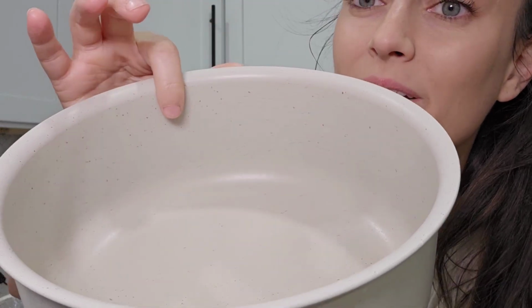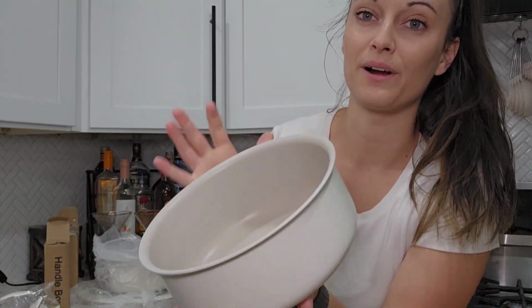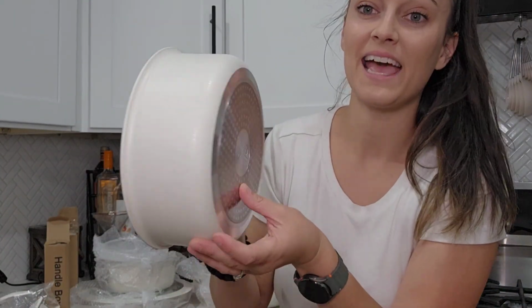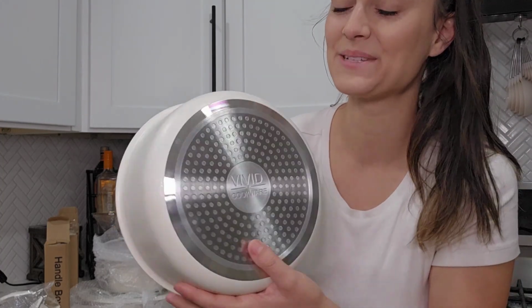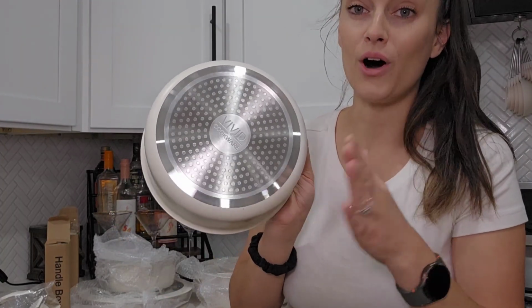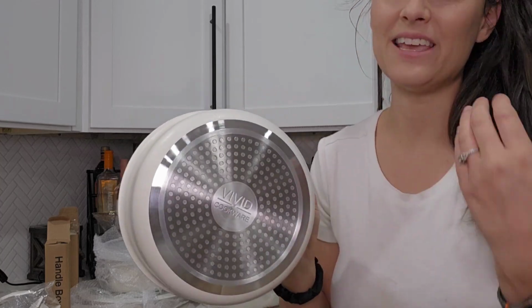I absolutely love the finish of these. It has this speckled kind of granite look to it, and I just love the cream color. I think that it is timeless and it's going to perfectly fit my kitchen and my other pots and pans. This is safe for all different types of stovetops, even induction.